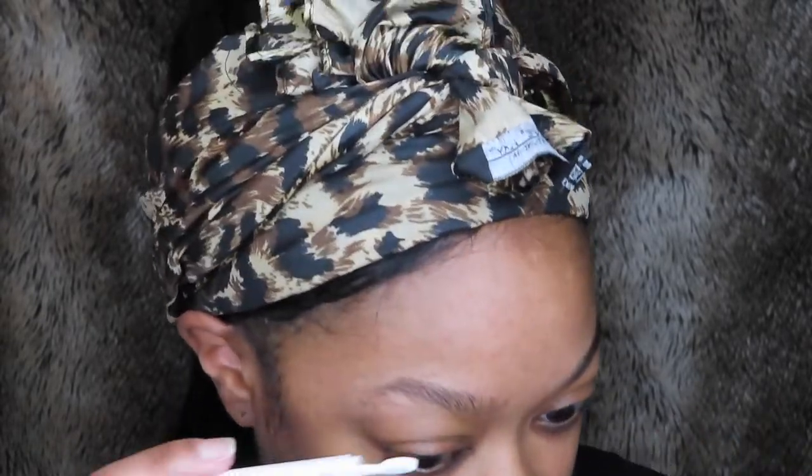I'm using the color, I think the color is dark brown. I'm not really sure what the color is, but I still find myself dipping back into my Anastasia Beverly Hills just to clean my eyebrows up at the end, but definitely try it out.